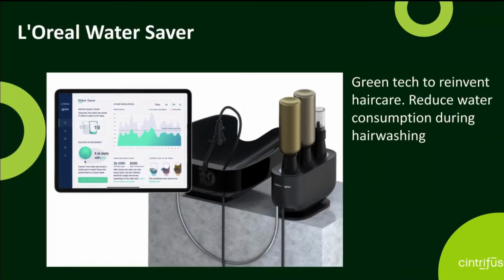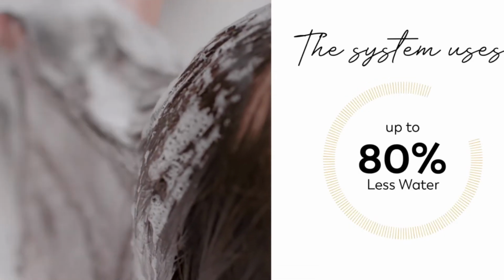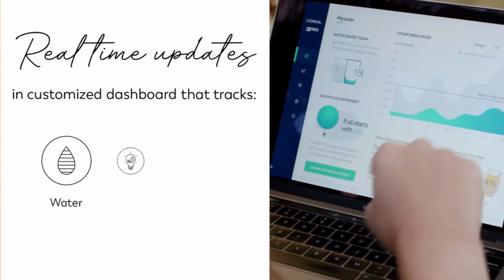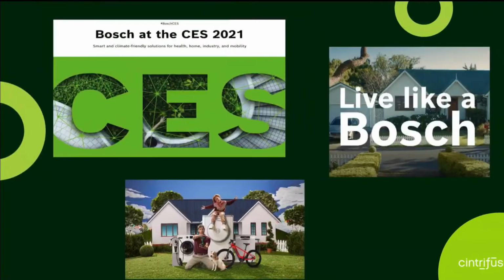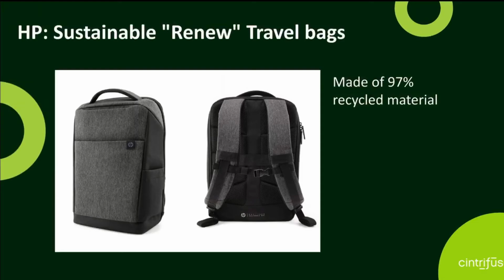I thought L'Oreal really moved the water conservation needle with the Water Saver product, in this case all about reducing water consumption during hair washing. Was also really impressed with the analytics that wrap around this. As smart, resilient, and sustainable homes go, our team was really impressed with Schneider Electronics. We also give high fives to Bosch for end-to-end green mindset. HP stepped up their game with sustainable PCs and 97% recycled Renew travel bags.